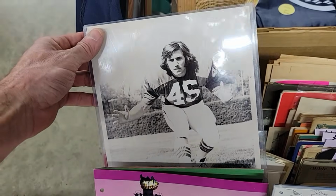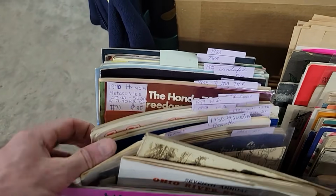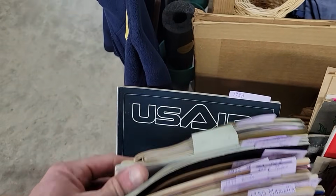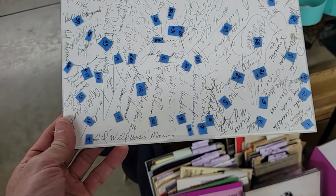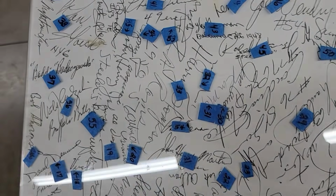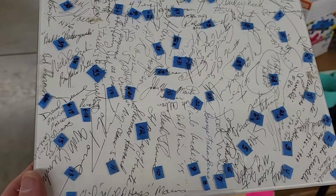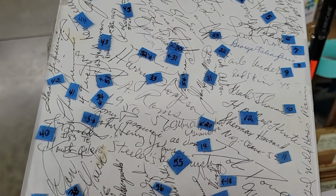Say, looks 70s, look at that guy's hair. This is cool stuff for a couple bucks a piece. You should think about getting them autographs and sending it to one of these sports cards channels here on the internet that collects football cards and let them see. There's something 1948. And it's in this hard plastic thing. Say somebody took the time to put all these numbers on this.